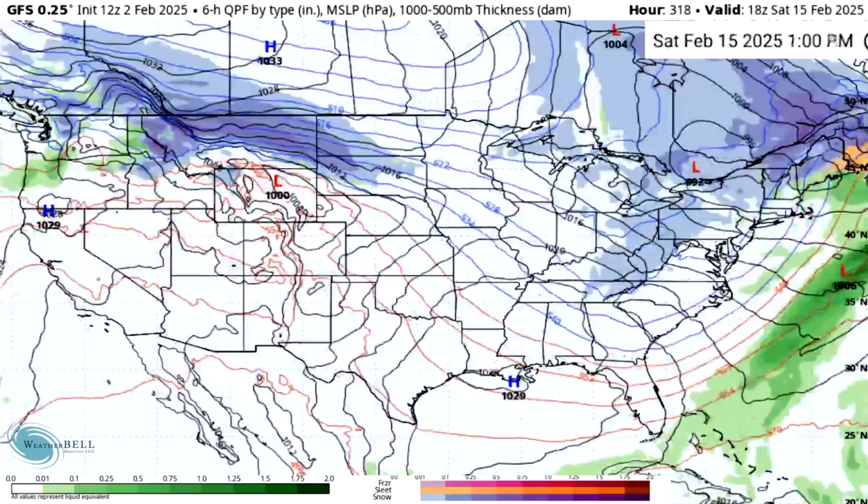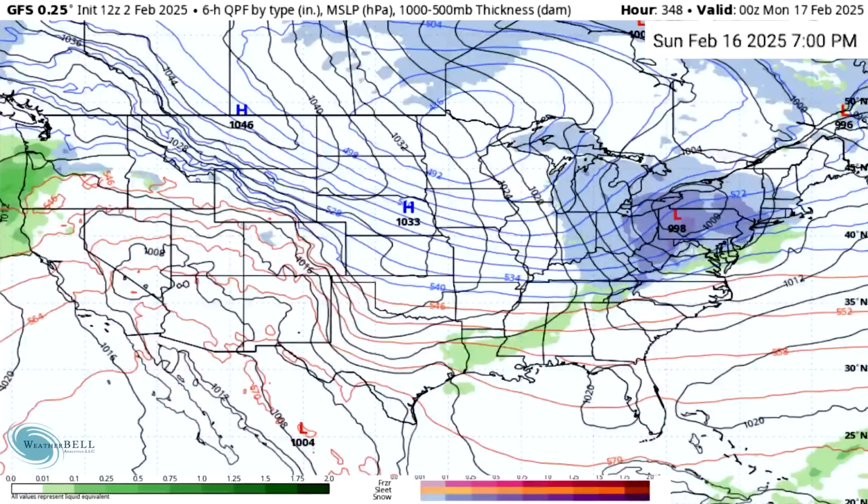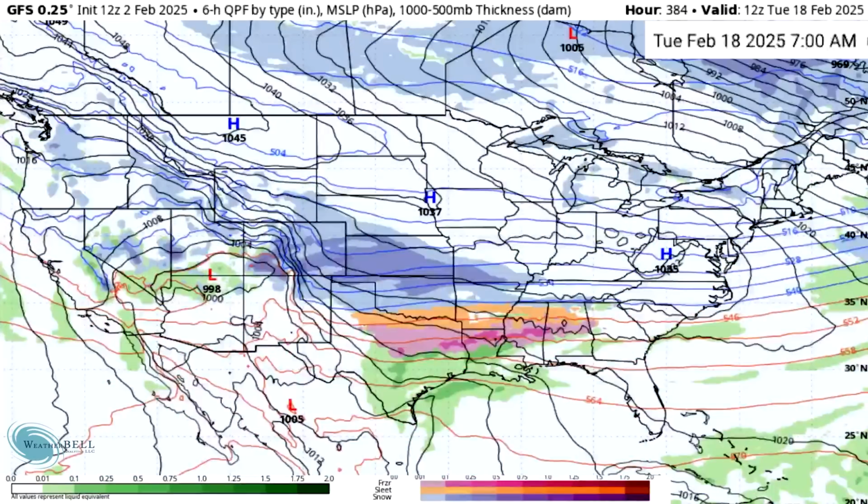We end up with a deep area of cold after that for the 15th. Here's the 16th, as we see a clipper, actually a major clipper, kind of wrap around this cold air and end up over Pennsylvania, Ohio, West Virginia. We get another pretty massive snow system there as that deep cold is moving in.